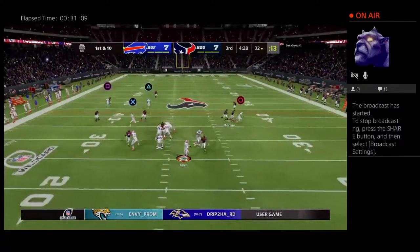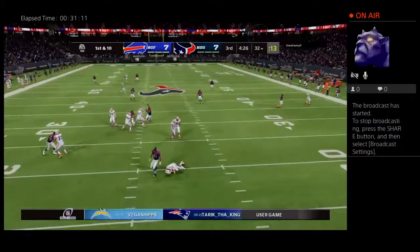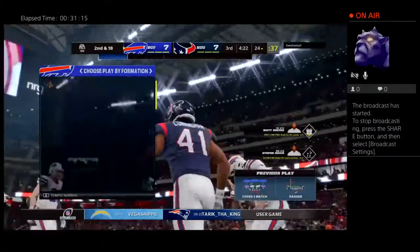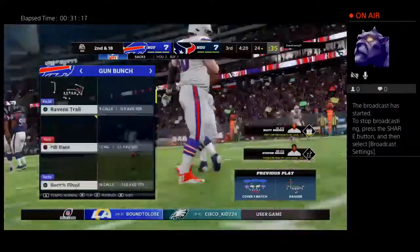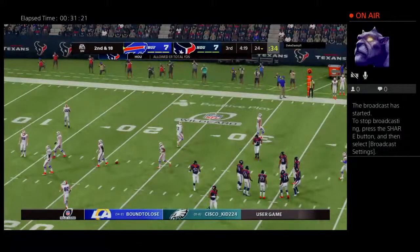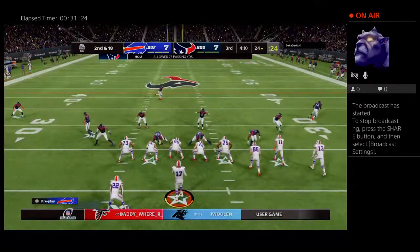Trying to shake off the interception. He'll look to, and he's going to go down. The Texans come at him and able to bring him to the ground. Zach Cunningham. It'll go as a loss of about 8 as he gets in there to drop him. Well behind the sticks here with a 2nd and 18.